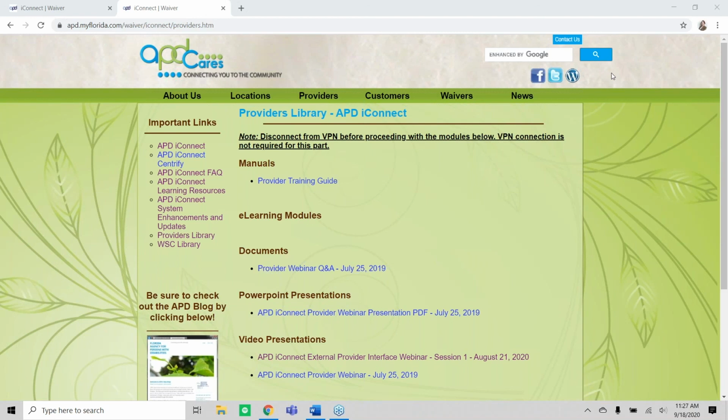Will we be able to use the interface for documentation beyond service logs, progress notes, IIP, quarterly and annual reports? That is a really good question. First and foremost, I have to say that the implementation plan in the APD iConnect system is considered a form and not a documentation type. So that is not presently supported by the external provider interface. Right now, the external provider interface supports only provider documentation, and that includes things like service logs, trip logs, attendance logs, quarterly summaries, annual reports. There might be one more in the list, but I don't have it right in front of me. And that's all that the external provider interface supports at this time.